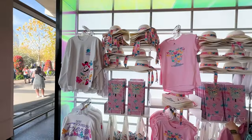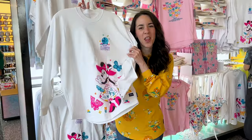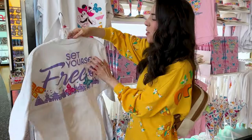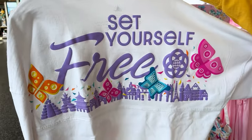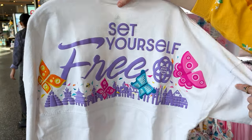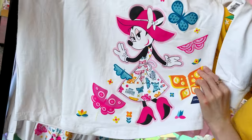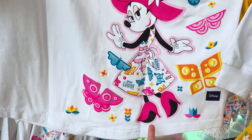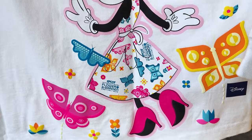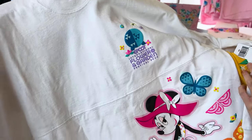It is time for the Minnie Mouse merch. They have a spirit jersey that features the beautiful Minnie Mouse. So the background says, set yourself free with World Showcase and butterflies. I love the colors. And then the front, look at her, so chic, with her hat and her little butterfly dress and her heels. She's wearing pink heels. I mean, she's fabulous. And over here, EPCOT Flower and Garden Festival, very cute.